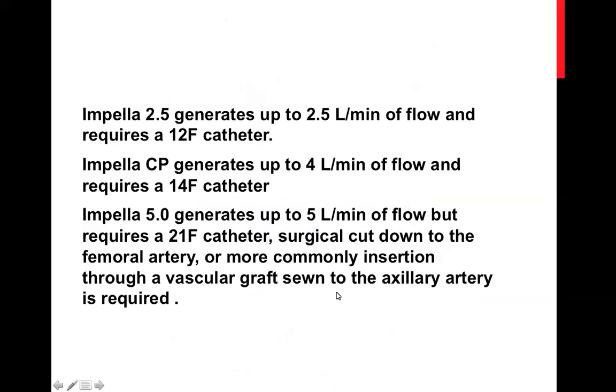So it comes in many types. So there is the 2.5, the CP, the 5, and there is the LD. I'll show it in the next picture. So 2.5 generates up to 2.5 liters and requires a 12 French catheter, CP 4 liters, 14 French catheter. The 5 requires surgical cutdown and 21 French down the femoral artery, or commonly insertion through a vascular graft to the axillary artery.